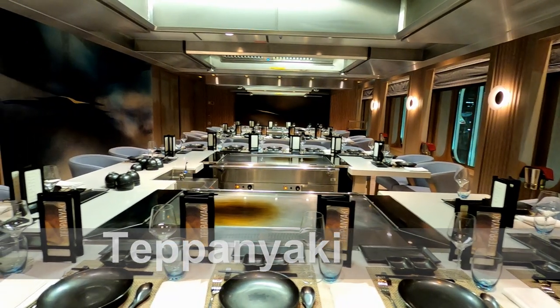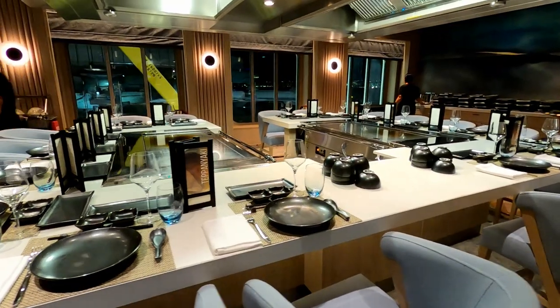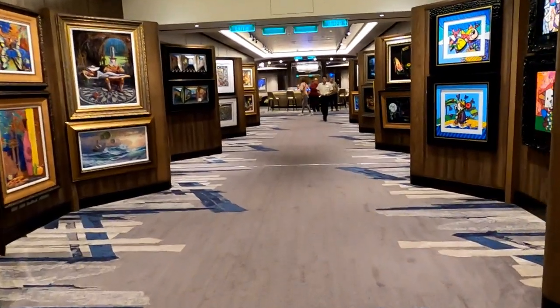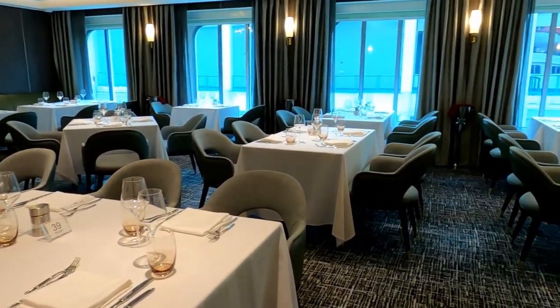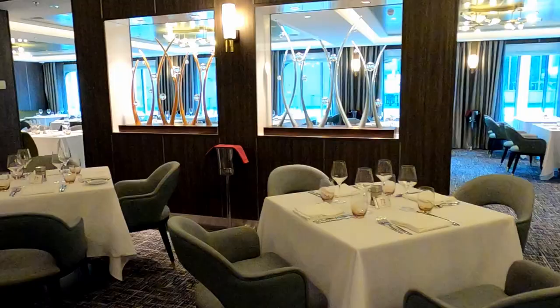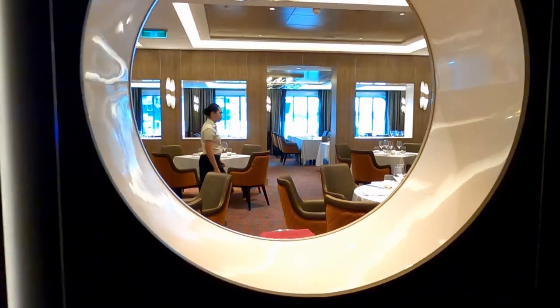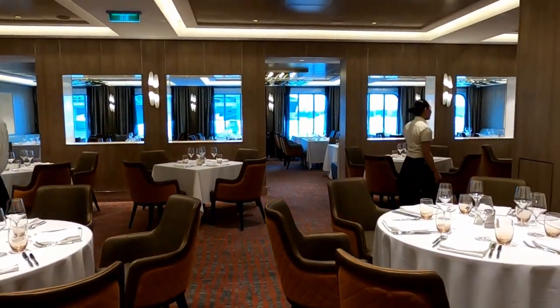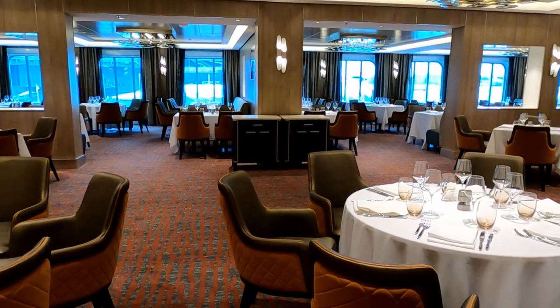You can get some dinner and a show, some hibachi style at Teppanyaki. Always a fun experience. And moving aft on deck 6, you'll pass by the art gallery, and you'll see two other main dining rooms, Savor and Taste. These are complimentary, and they have the same menu as you will find in the Manhattan Room. I always enjoy eating in these dining rooms. It's a more intimate setting.